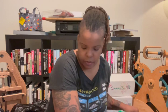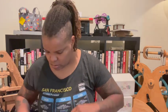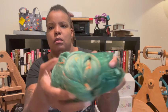And then these are the Fiber of the Month clubs. I don't remember what month they all were though. It's fine. This was the dinosaur one. Dino Party was the name of this one. Is there a card in here that told me what's what? I thought there was. Oh yeah, here we go. All right, so this is Merino Bamboo Tweed in the Riddle colorway.